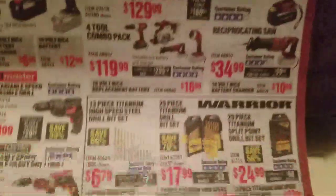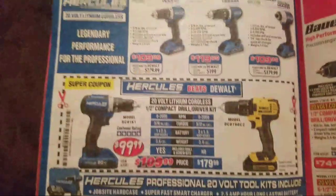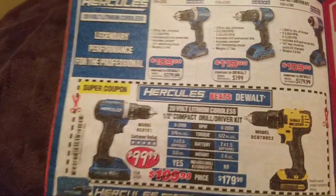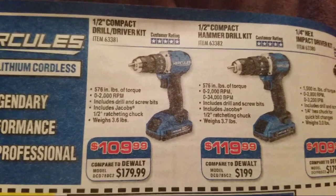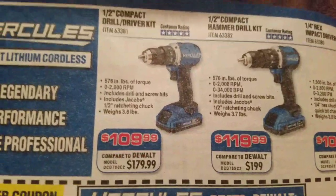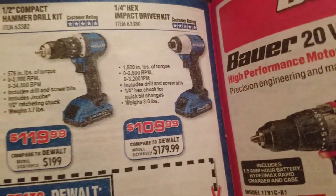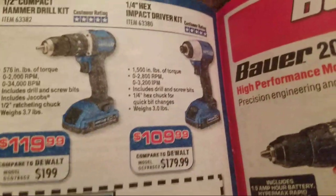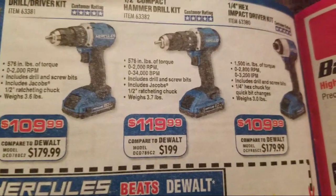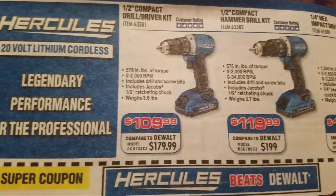Security bit set. Again, they put the same stuff. We looked at these already here. All right, for what all you've been waiting for, Hercules beats the DeWalt. And still 109. Trust me on these. Makita 99 brushless with a 3 amp hour. Right here are the Milwaukee brushless, 99, 5-year warranty. Here 109, again, Makita brushless, Milwaukee brushless, or DeWalt brushless, can't go wrong.